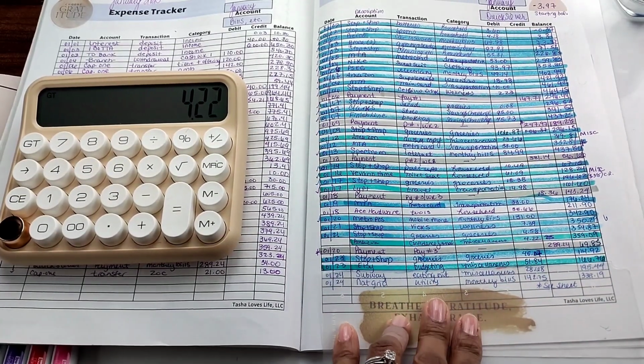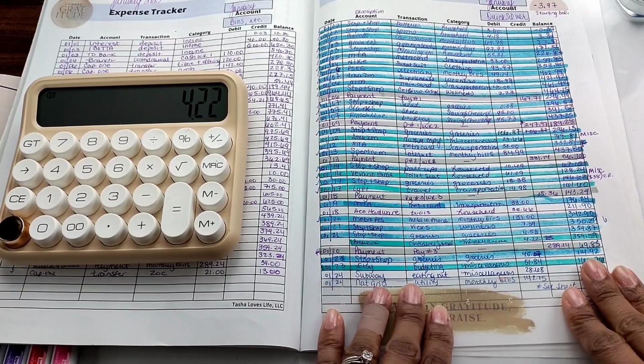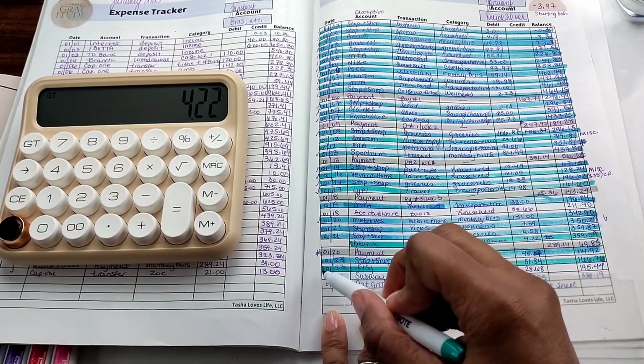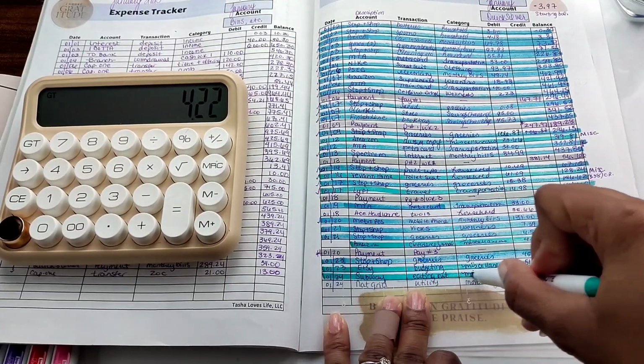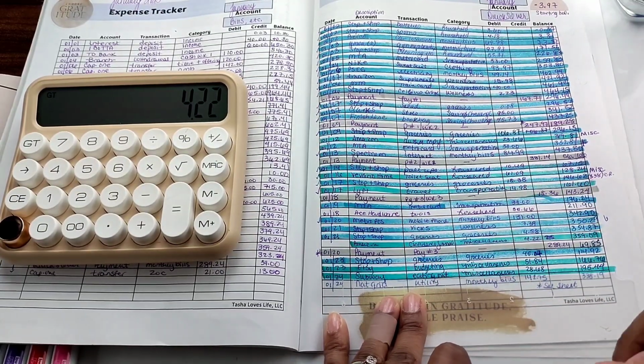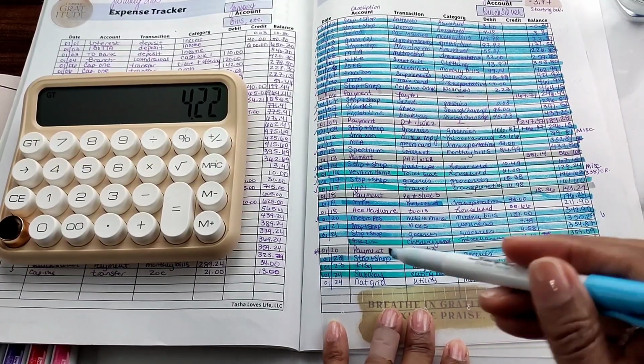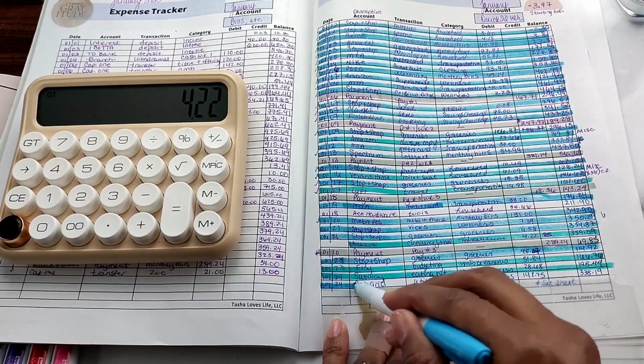Okay. And then Subway, that's miscellaneous. That was eating out. That was $28.68. And then monthly bills, this is National Grid, that is budgeted. So we're going to highlight that in blue.